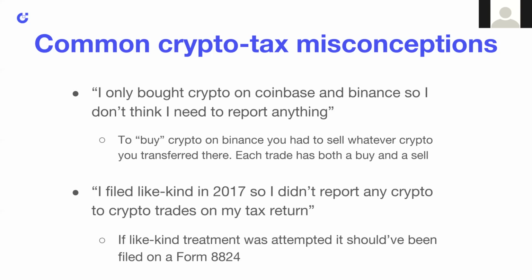And then another thing we hear is, like I said, the like kind exchange. A lot of people say, in 2017, I did like kind, so I didn't have to put anything on my tax return about crypto. What they don't understand is that like kind exchange is a special tax form. It's not like you just do that and then you don't say anything. You actually have to report every single transaction anyway, just like I said, the sale of your home in Hawaii, God willing someday, or your other vacation home in Colorado, you have to report on your tax return.